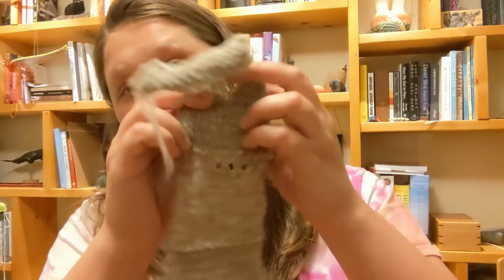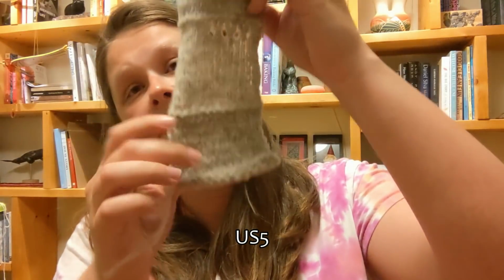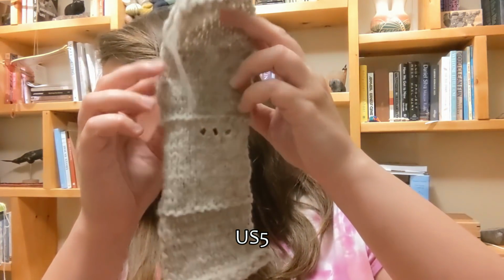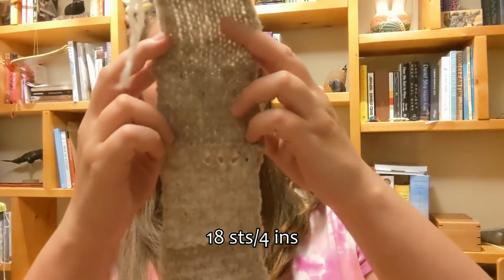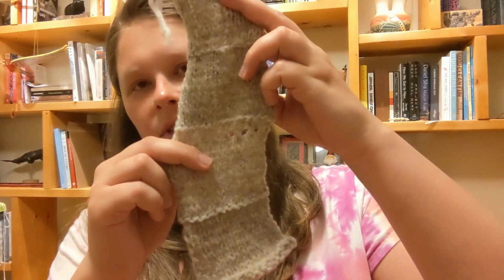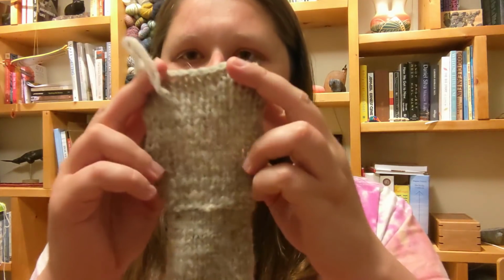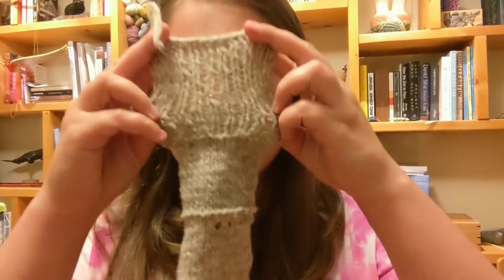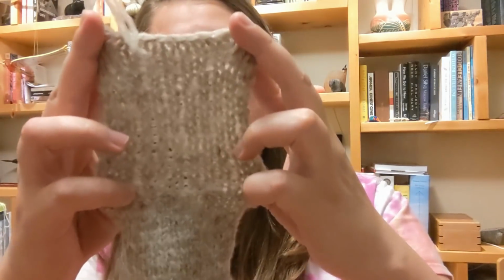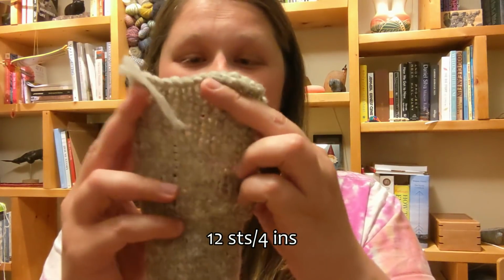And then I knit the double strand again, but on the US 5, so tighter. So this was the 8, these two are on 5s. On a 5, I got about 18. So it didn't vary a lot, but the fabric is very different from the 5 on the single and the 5 on the double. And then I wanted to see how far I could push it. And you can see my mouth through this. This is 2 strands, but on a US 11. I got about 12 stitches.